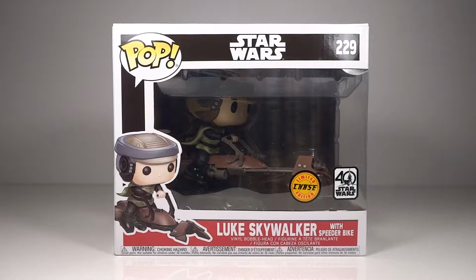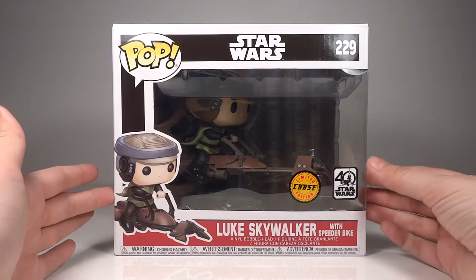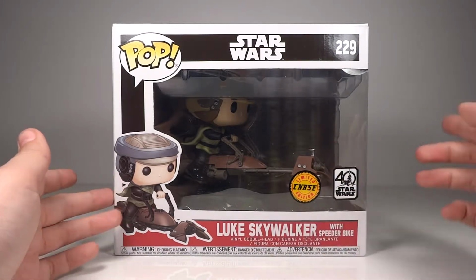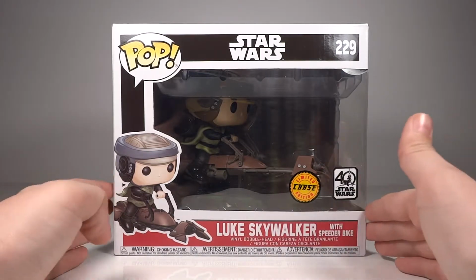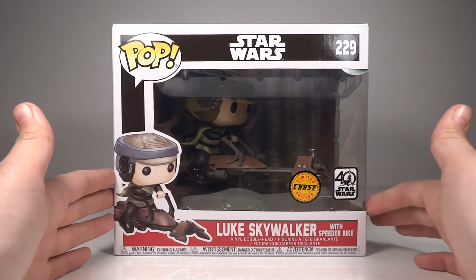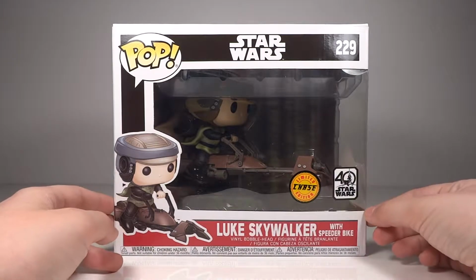I really do like the fact that it says Luke Skywalker on the bottom, and I love the coloring of the red against black. I feel like that brings out the artwork here with Luke. Then we also have the 40th anniversary sticker and the limited edition chase sticker as well, making it all official. The plastic on the box looks really well done. It hasn't been damaged in shipping or anything.